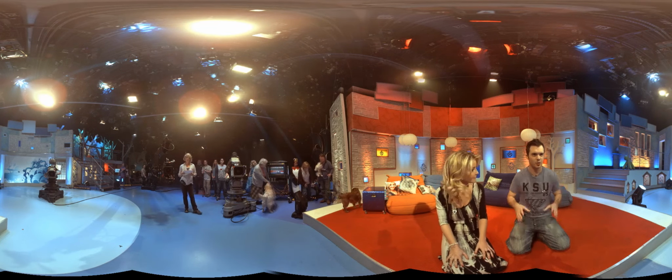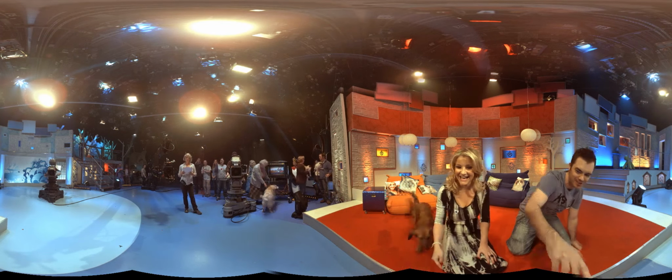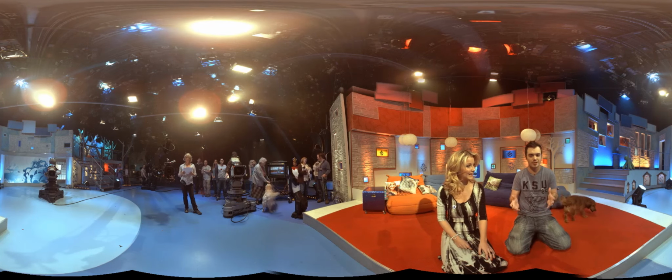And just in case you're not too sure what this camera's called, it's called a 360-degree camera, as pointed out by all these lovely badges. Now, this is going to stay here for the entire time. It's not going to move. So it means that you can control every angle of the studio whenever you feel like it.